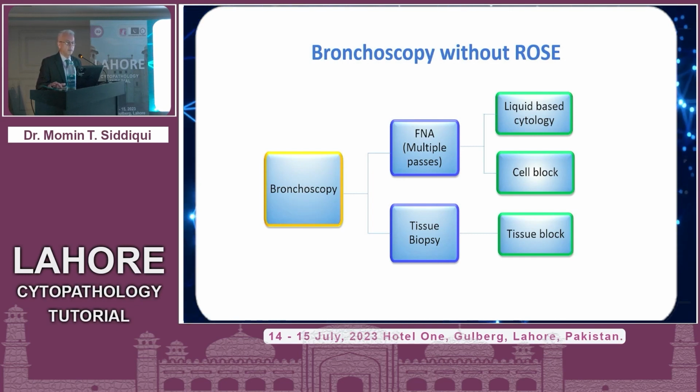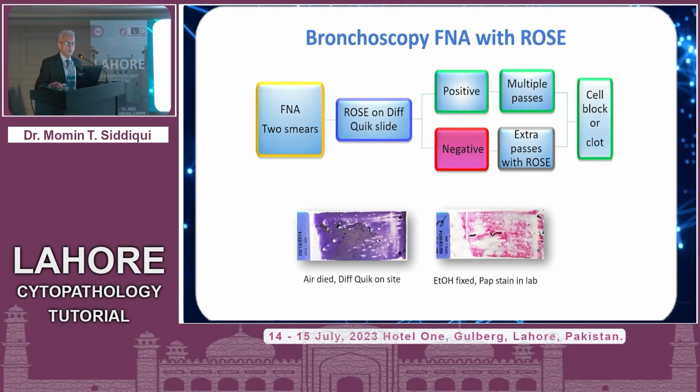And I basically have set up a service where rapid on-site evaluation is the norm. The only outlier situation is late nights. If for some reason no staff is available, then we can't provide it. Or the weekends, generally we try to be available for that. We have a call schedule, and that can be taken care of that way. So FNA, this I've already described.